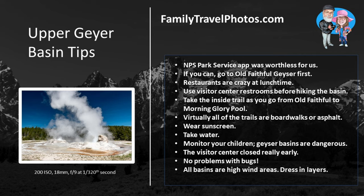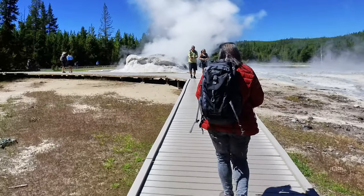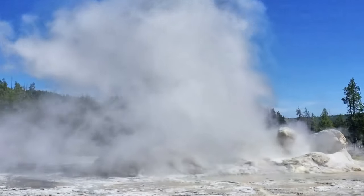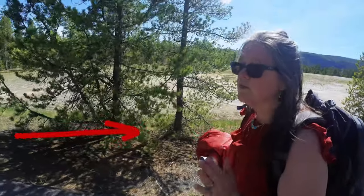Expect any geyser basin to be a high wind area. Hats get blown off very easily. Also, you will find the temperatures fluctuate dramatically. Things get cooler with the wind, and then they suddenly get much hotter when you're near a hydrothermal feature. Dress in layers.